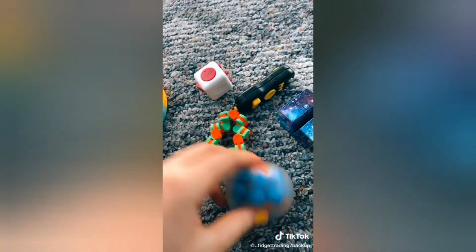I'll give you a deal and I'll also give you this for free. Thank you, you're so awesome. Guys, she was really awesome, but I kind of feel bad. She gave me a lot of good stuff and I kind of gave her some stress balls.